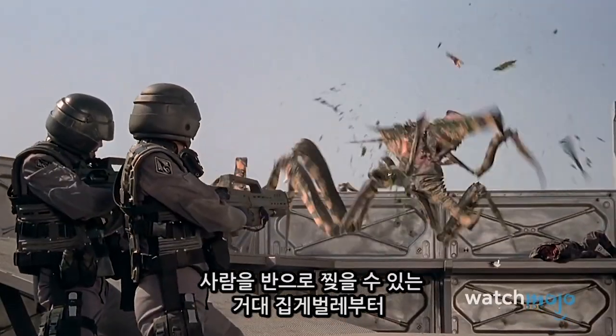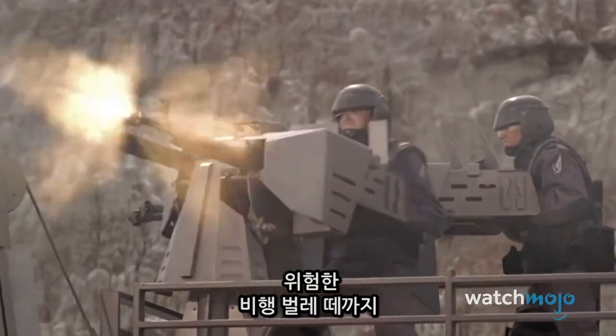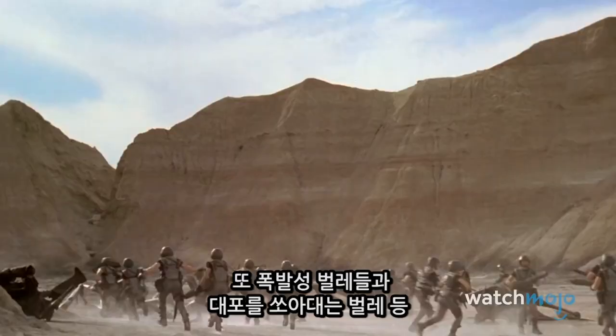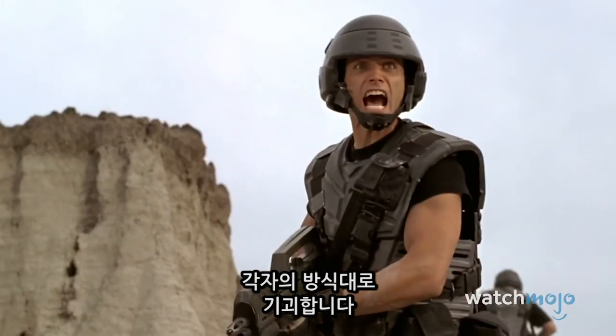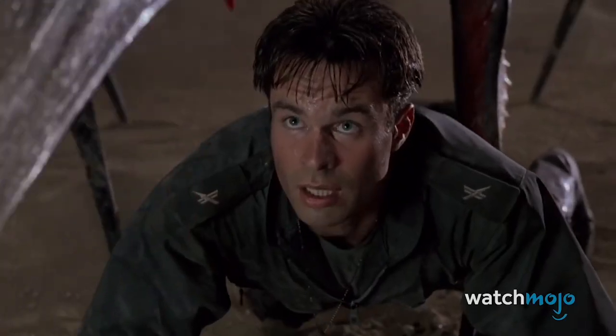From the massively jawed and clawed warrior bugs that can rip people in half, to the swarms of equally dangerous flying bugs, there isn't a welcoming creature among them. Alongside explosive bugs and building-sized tankers that spit acid and artillery, each subspecies is terrifying in its own way. Even the slow brain bug is a shocking sight to behold.